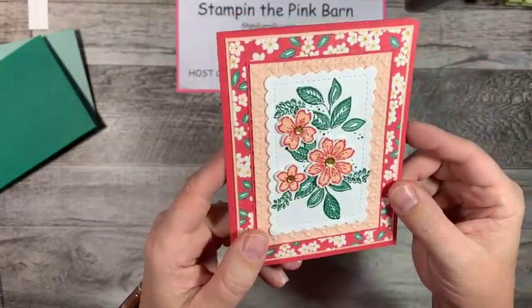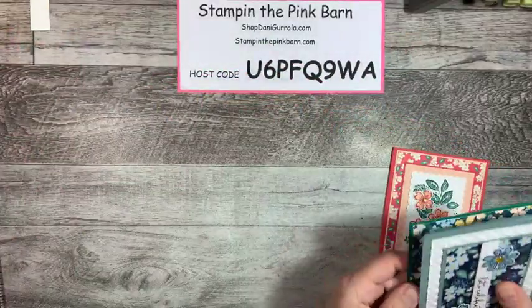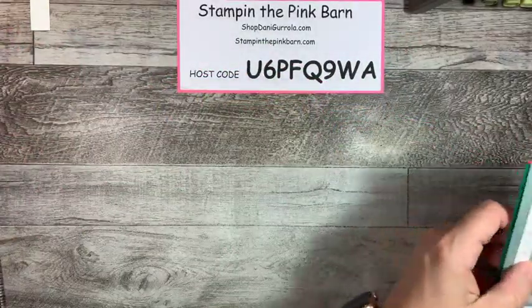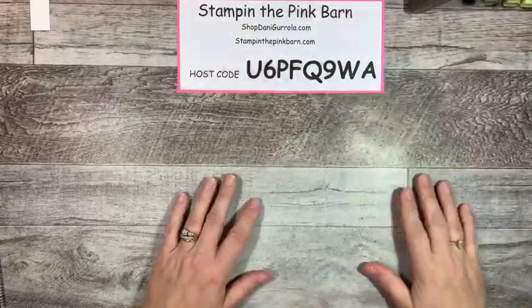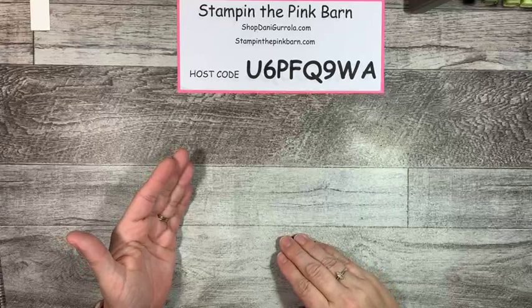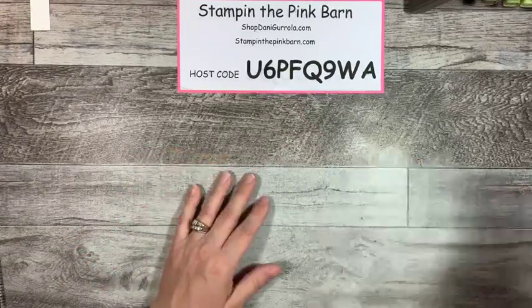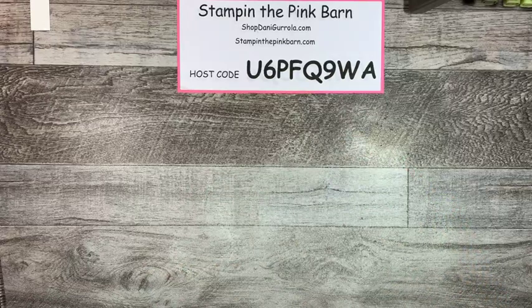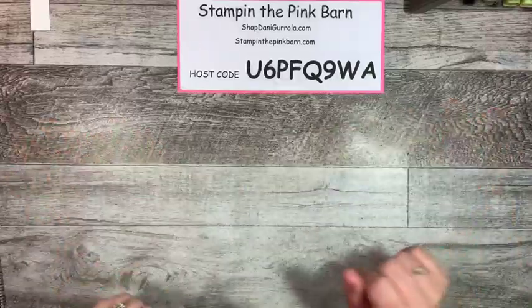So this one here is this gorgeous little jewel. This is going to go to Linda Hunt. So Linda, this is going to come your way. And it's hard to see on here, but on those flowers, I put some Wink of Stella. So they kind of have just a little bit of shimmer and shine to those. So absolutely gorgeous cards.